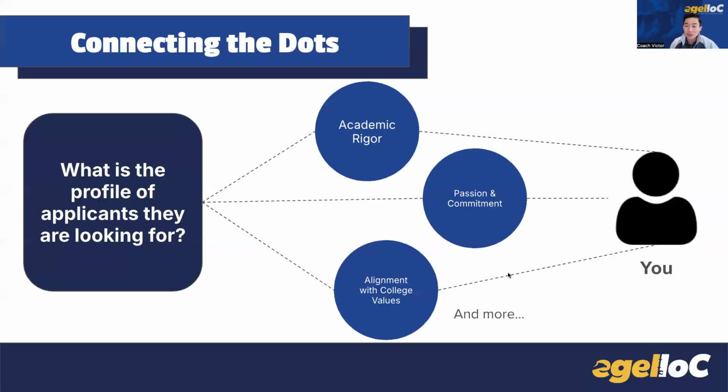So what is it that they want to know? Remember that the whole point of the college admissions process is that you want to connect the dots. You want to backwards map what exactly they are looking for and see how you can fit that profile.